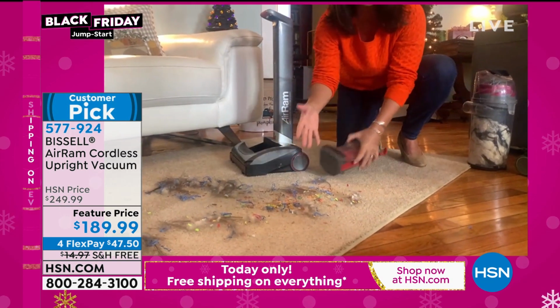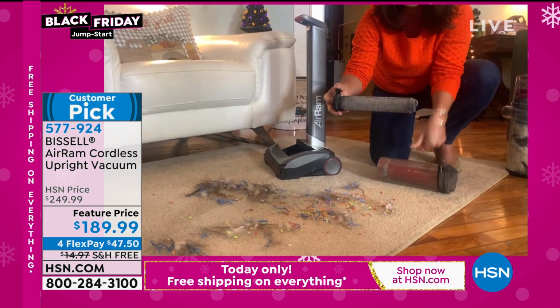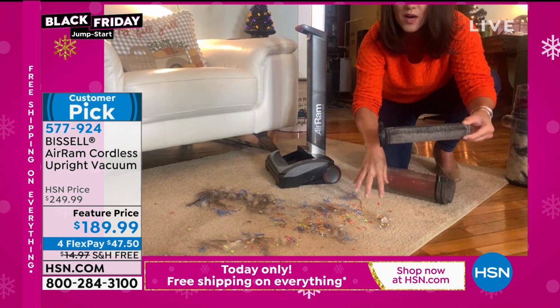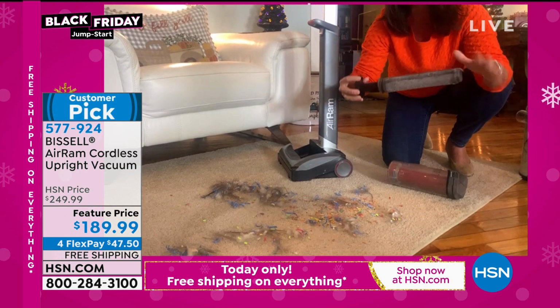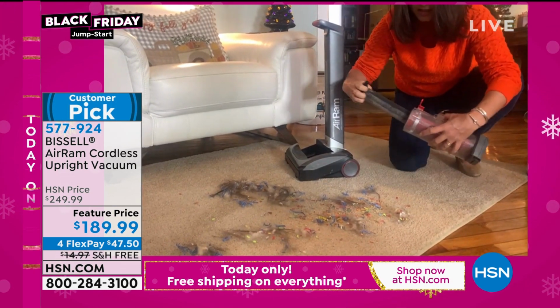even in a thick pile carpet, you can pick it up. You're never going to have to choose a brush roll. Look at the dust that's just in my home. And I have an air purifier, but this is what is in the carpet. Bissell knows we're cleaning differently. This is a triple level filtration system. You never have to buy another filter. You can give this a little tap or a rinse whenever you're cleaning.